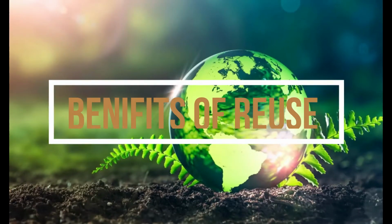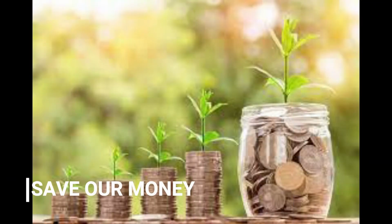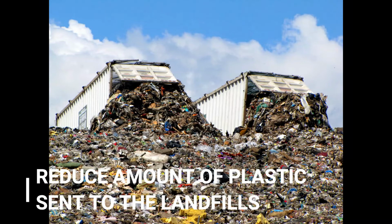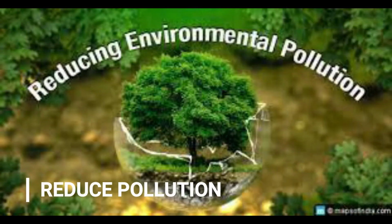There are many benefits when we practice plastic reuse, such as we can save our money. We do not need to buy other plastic items. In fact, we can just reuse the plastic items. Then we can reduce the amount of plastic sent to the landfill. The more people adopt plastic reuse, the less plastic disposal. Lastly, we also can reduce pollution.